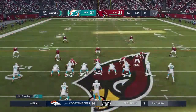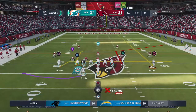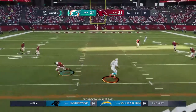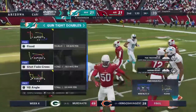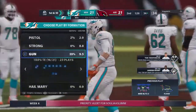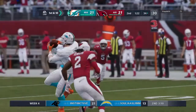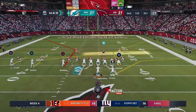The last run got a couple. Here's 2nd and 8. From midfield, here's Tua. And he's got it. Got his man on the end route. Complete. And they're going to have another first down as the tackle's made here at the Cardinals' 34-yard line. It's a pickup of 16 there, and it'll lead to a new set of downs. From the 34 now, here's 1st and 10.